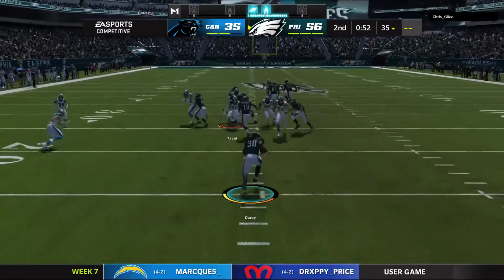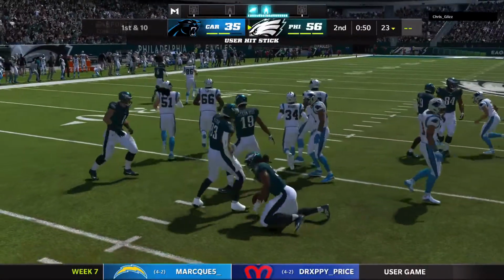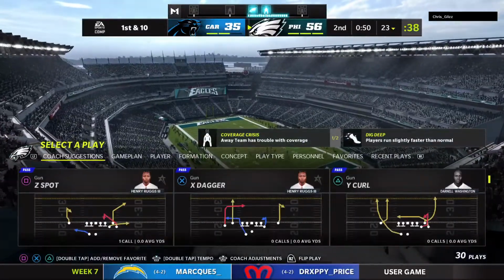From a couple yards deep, he'll bring it out of the end zone. And ultimately cannot get this out to the 25-yard line as he's dropped at the 23.